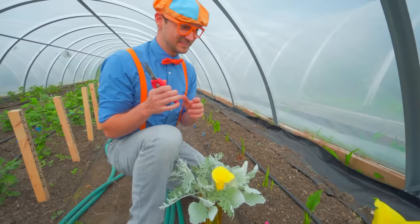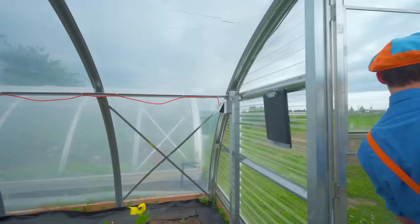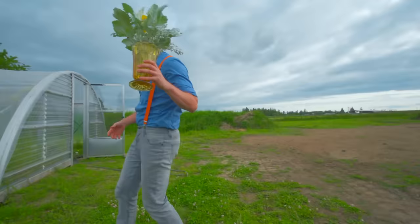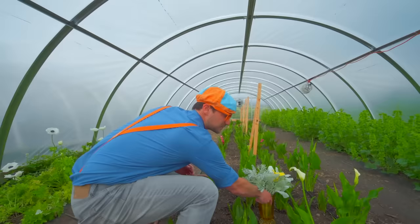All righty, let's find some more flowers. Come on. Whoa, another growing room. And more flowers. Perfect, just what we're after. All right, look at this one. All right, let's pull it up.